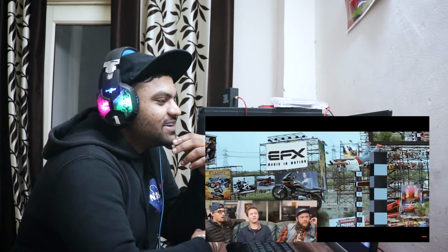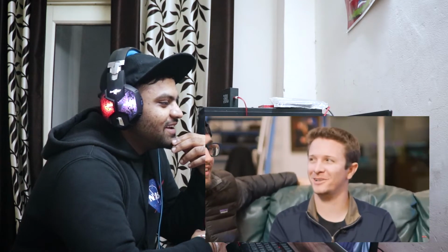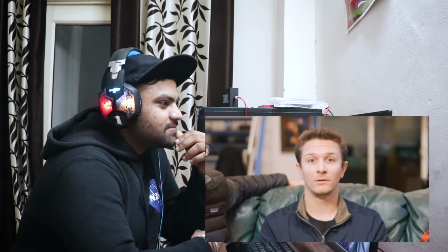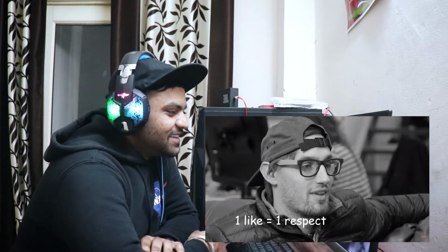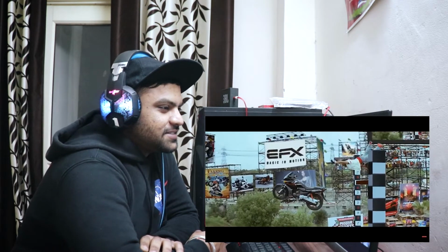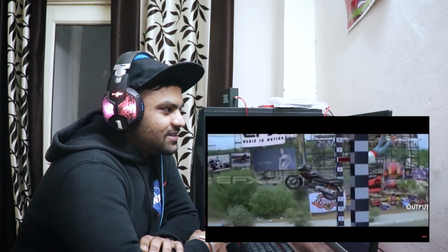And maybe that bar is CG. The bar is probably CG because the wires would have clipped it. And also, there's no definition in that bar. It's solid, just a red solid. I'm colorblind. How are you a VFX artist? Sometimes it's hard, you know? Wait a second. All the signs are fake. Yeah, every single sign. Magic in motion is probably the visual effects house that worked on this movie.